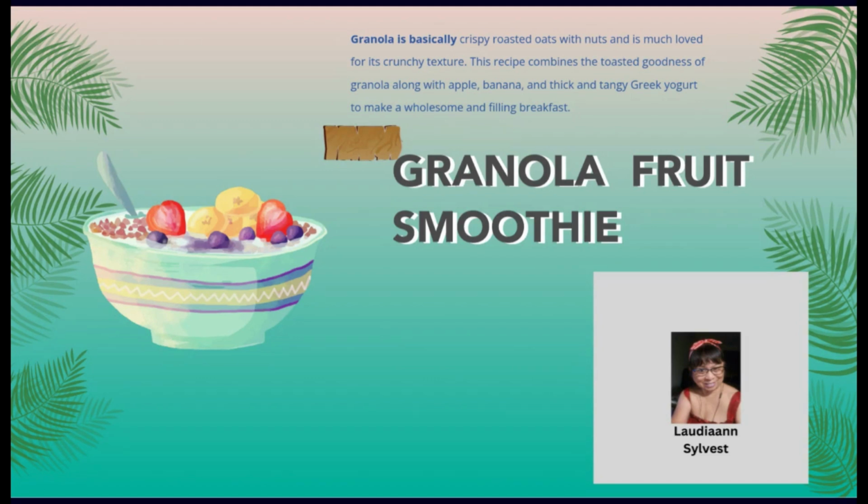Now, I love to add blueberries. You can add raspberry. You can add anything you want in your granola fruits cereal smoothie. You can call it a cereal too, because it's in a bowl, but you can also prepare it into a cup, and you can put it overnight into the refrigerator. However you want to make your granola fruit smoothie, that is your choice.